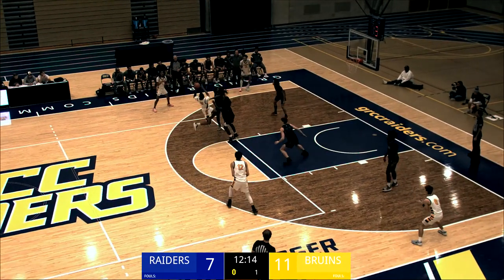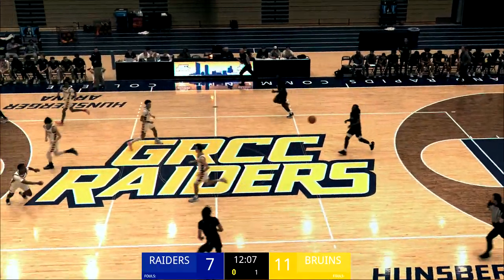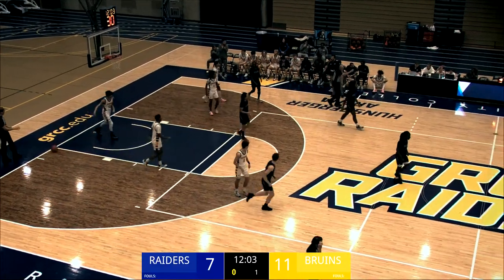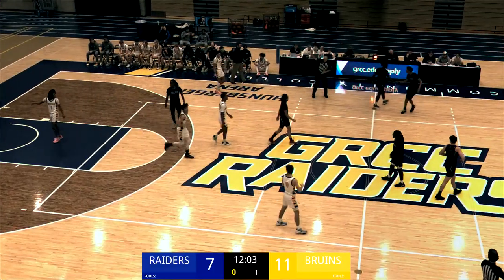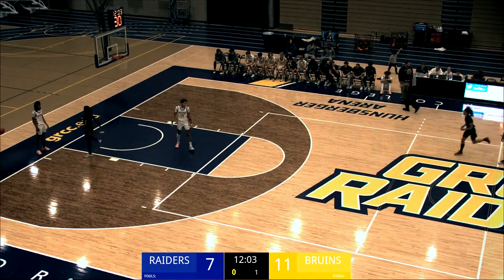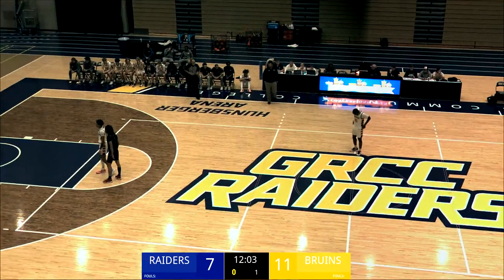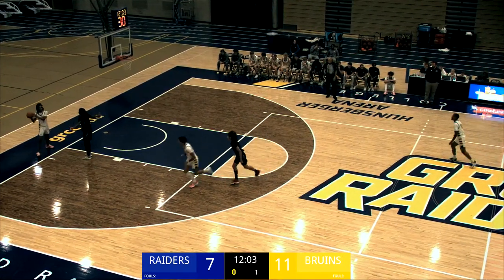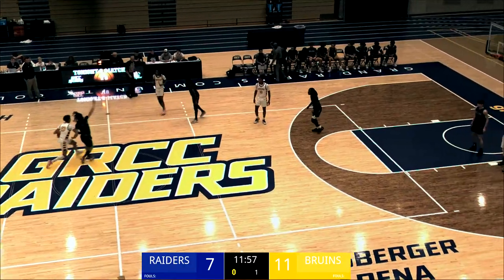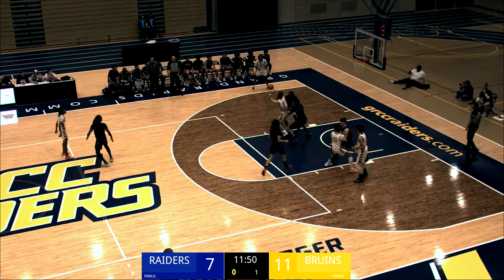Little high screen up top, Jones goes to his left, passes it over. Three ball on the way by, check that, Jones with a three. And we're going to have a travel call. It's going to go back to the Raiders. Well, it's inbounded in the backcourt. Walking it up is going to be J.D. DeGroot. He prepped at Hamilton last year. Hamilton made a great run in the tournament.